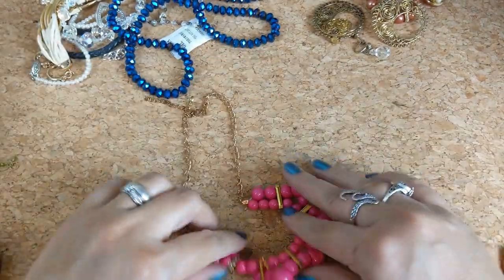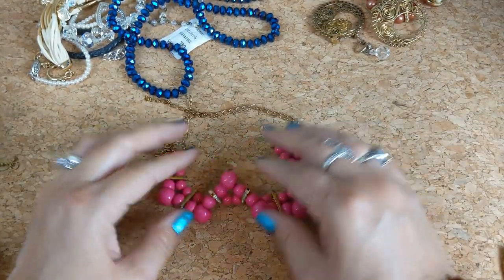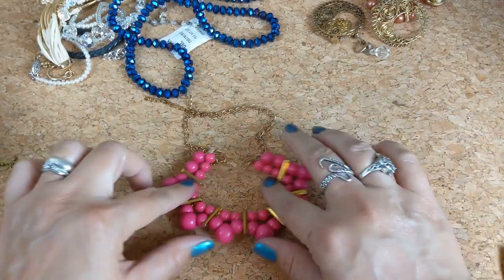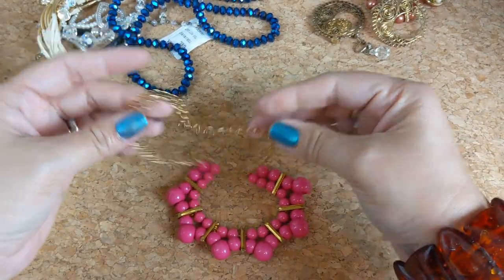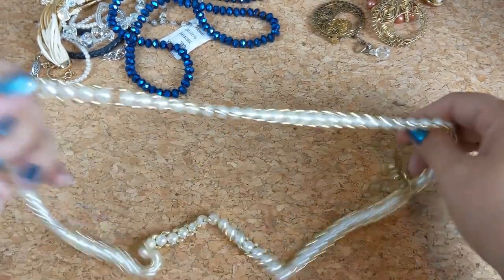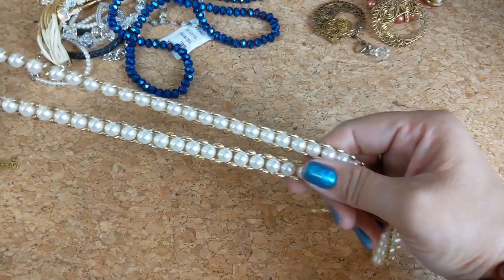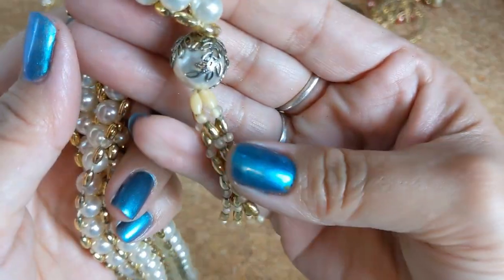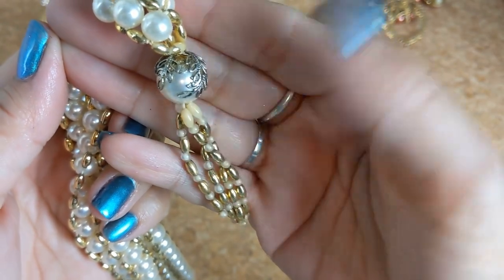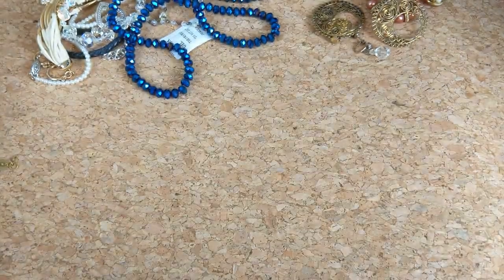And then this one, I don't know what's going on here. It's not very good. It doesn't lay down well, and if it does, it makes it look like a bracelet. So yeah, there's a little bit of wear on there. So nope on that one. Then this one has a tassel. It is faux pearls. This looks old, but it's got peeling on all the little gold tone beads. All the gold is coming off. So not a good one on that one either.